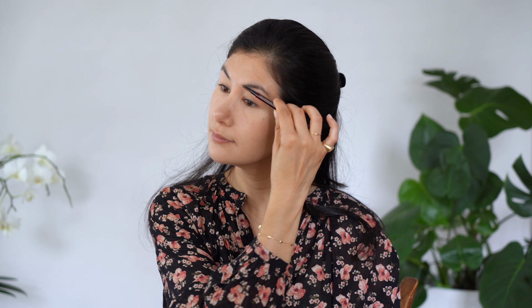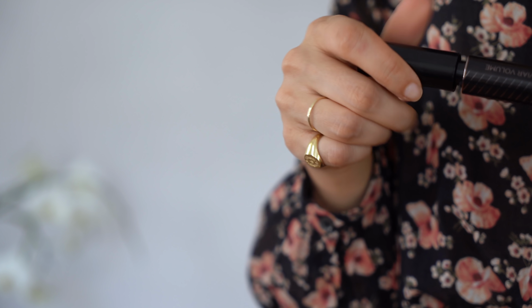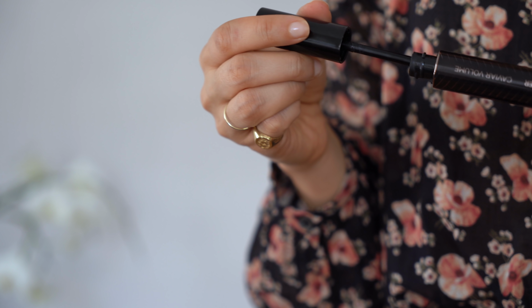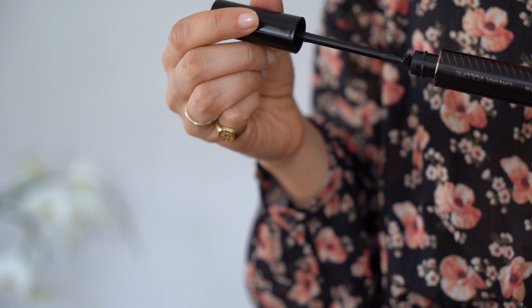Next, I move on to eyes, and I like to subtly play up my eyes by gently filling in my brows and then enhancing my lashes with mascara. And in my experience, the key to ensuring that your eye look won't run as you sweat is to pick a long-lasting but also impactful mascara.